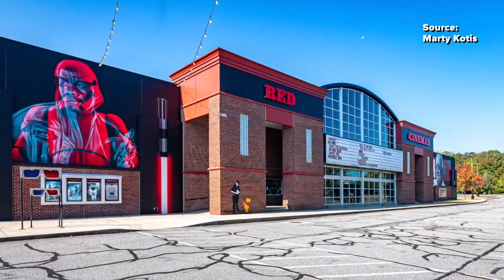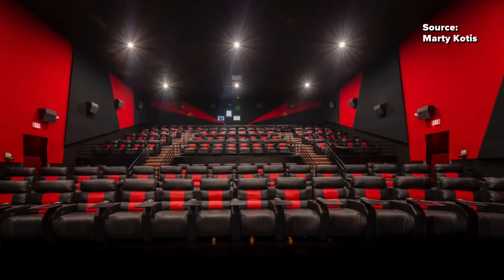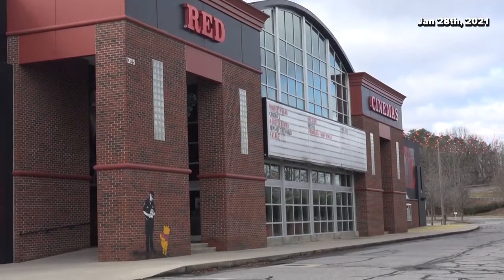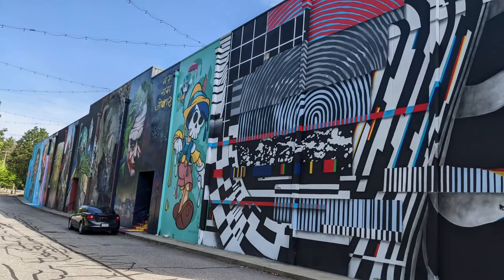Well, I found one of those today at a place where I go all the time. Red Cinemas is one of my favorite theaters in Greensboro. I go there all the time. I've seen the murals on the building. Did not know that in the back of the building, there's this, and it is fabulous.